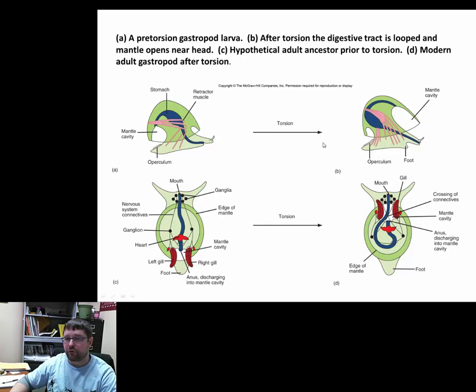You can see a torsion event where the intestines have this twist to them. You start to see that the gills are moved up, the nervous system is all twisted. There are disadvantages, clearly, because your nervous system is now not as streamlined. But given that these organisms have multiple ganglia, or multiple small brains, a reaction to a stimulus on this side of the body would just go to this ganglion. It wouldn't have to go to this region in the head of the organism, or the head foot of the organism.